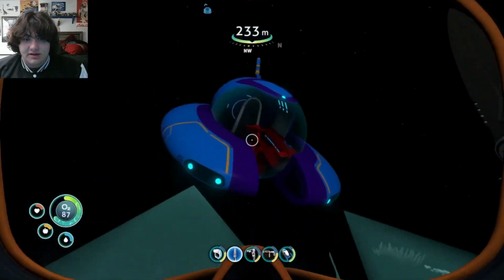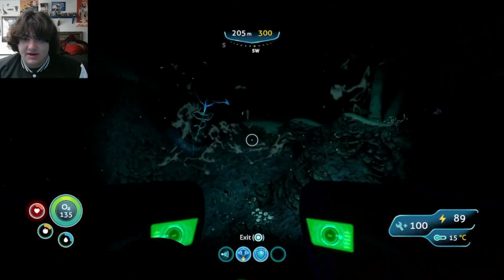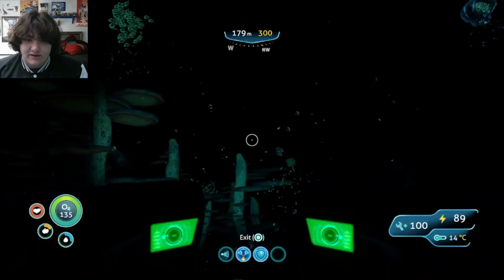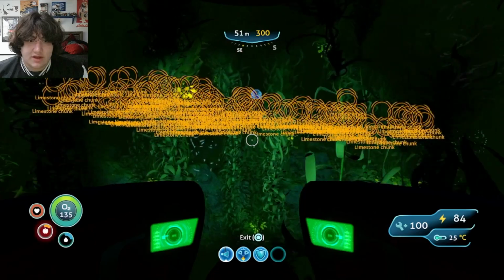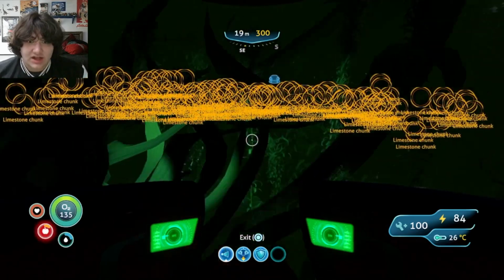Maybe I can plant them. Oh, I can scan them. I'll just scan them when I get back to the base because I am not sticking around. My health is low. I have health packs. Okay, never mind. But okay, I'm going back home. Wow, I just get into the scanning area and holy cow, that's a lot of limestone.